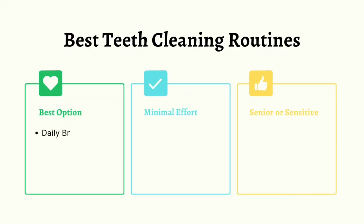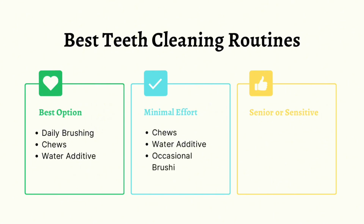Now, every dog is different, so find a routine that's going to fit your lifestyle and your dog. So the best option is daily brushing plus chews plus water additives. That's going to get you the best. Now, a minimal effort routine is going to look a little bit different than this. You're going to be looking at maybe chews plus the water additive and plus, if you can manage, occasional brushing.